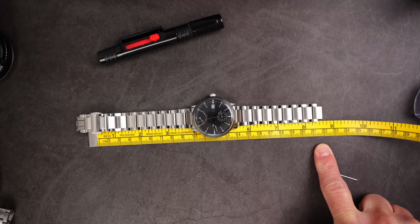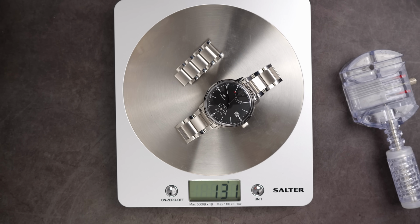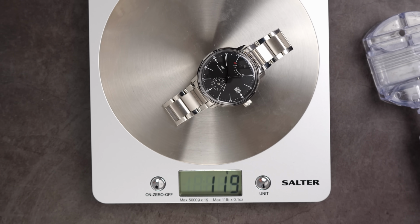The full length of the supplied bracelet should cover up to 8.5 inches or 21 cm wrists in circumference, and this watch weighs 131 grams and 119 grams after sizing it to my roughly 7-inch wrist. We have a classic dress watch Bauhaus style case here.